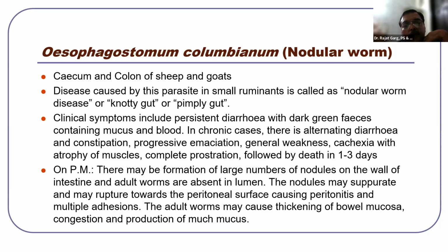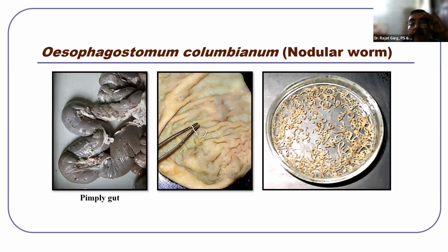All the larvae will get converted into adults and they will release eggs in the feces. But if the same animal gets reinfected with Oesophagostomum columbianum, then at that time the nodules will be formed by the fourth stage larvae, which actually penetrate into the mucosa of the small intestine of the sheep and goats. Because the host is already primed against the parasite, because of the immune response, the nodules are formed only in such animals. And these nodules, if they rupture towards the peritoneum side, can result in peritonitis, or can also result in marked adhesions. So these are the photographs of Oesophagostomum, the nodular worm.